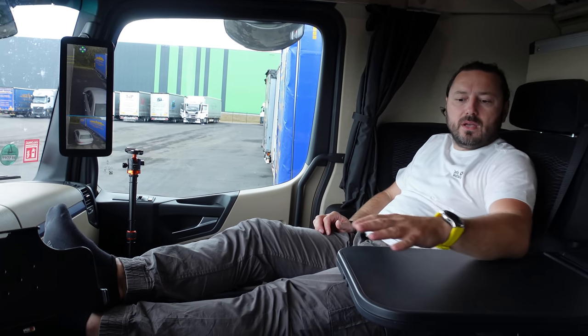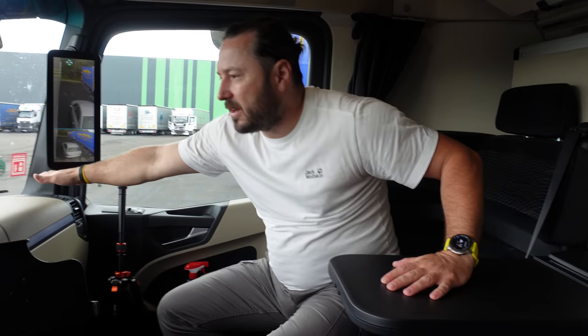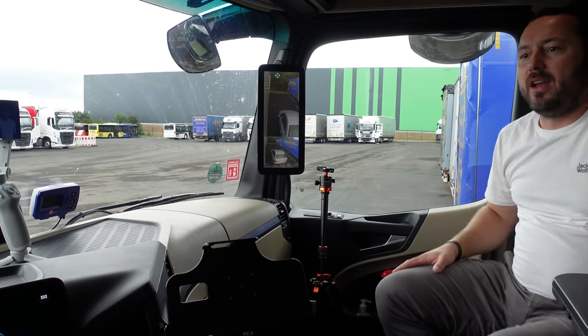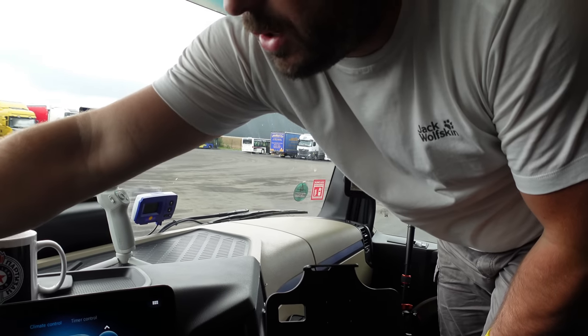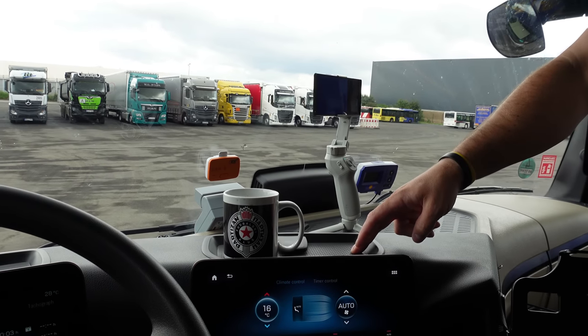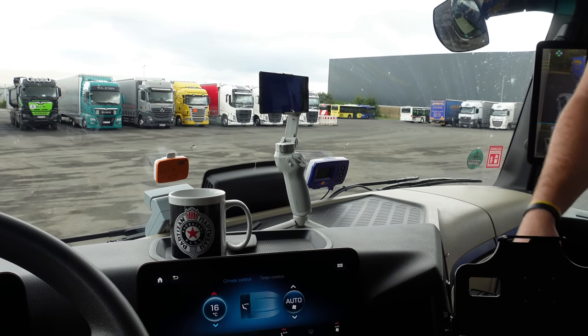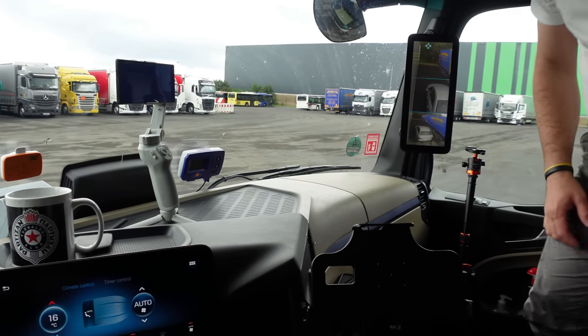You can rest when you finish your day, rest and eat. You have this place for a laptop, or for everything. The surface here is really flat. Over here you have wireless charging for phones, and I think also here. Both of these sides have it, you can charge your phones wirelessly, and it's really great.